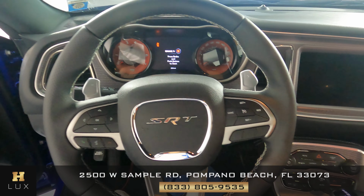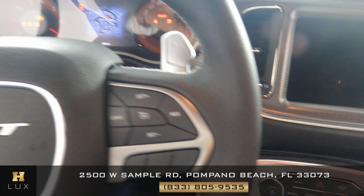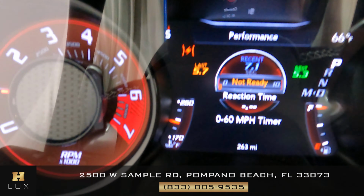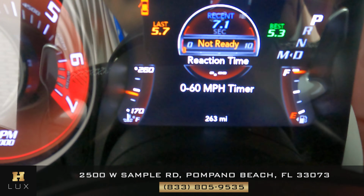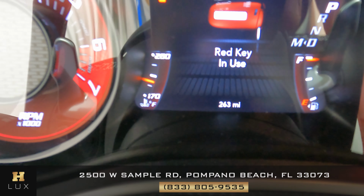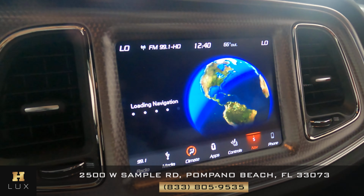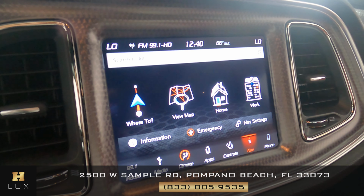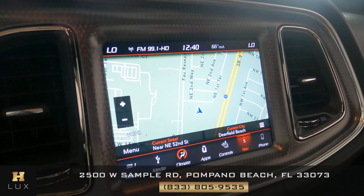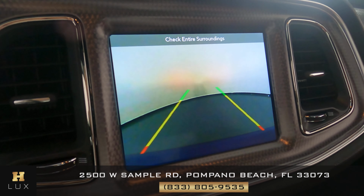All right, now I want to turn on the car for you guys. So let's go ahead. The first thing I want to mention is the mileage of this vehicle. As you can see on the bottom of the dashboard, this car has 263 miles. This car is basically brand new. Now, the other thing I do want to show you is that this car comes with a GPS system. As you can see right here, perfect. Now, this car also comes with a backup camera.